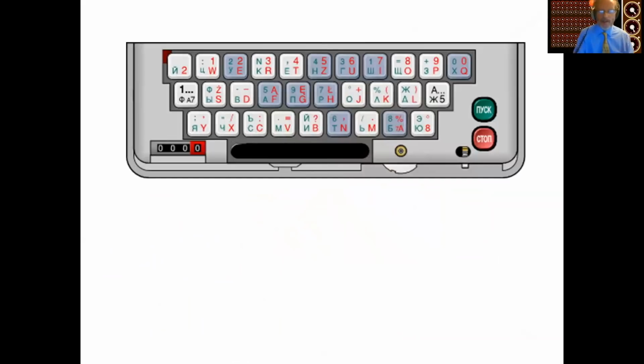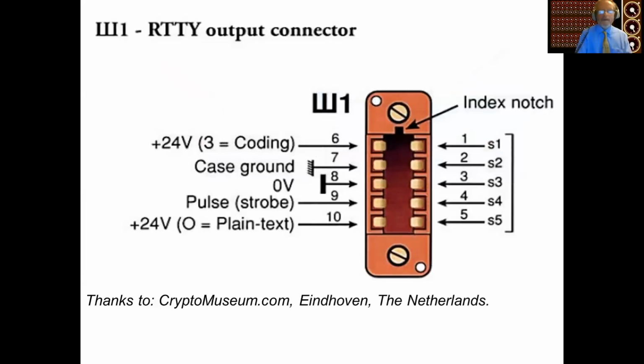It has an interesting keyboard because it can support up to four different characters on each key. So this one happens to be German and Polish and Russian. It has a connector on the side instead of the lamp board, and this connector can then be connected fairly directly to a transmitter.